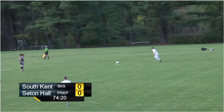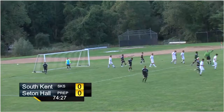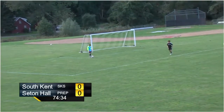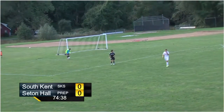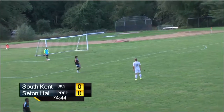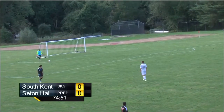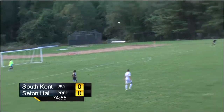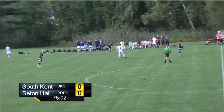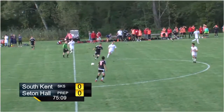Battling in the box. Seton Hall will send it in now. And head it out. And a goal kick for South Kent. As we're now into the 75th minute here on the hillside. Sean Mulvihill checks into the game. Mulvihill and Will Ponce. Bobby Dahl finds Ponce. Ponce. Quinteros.